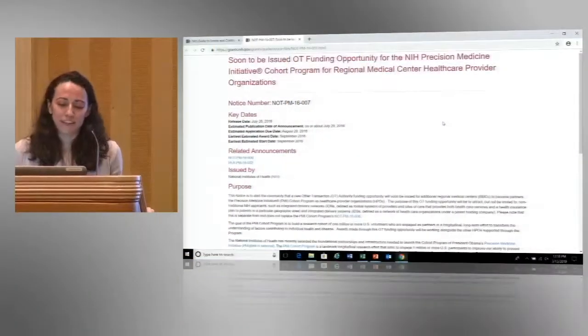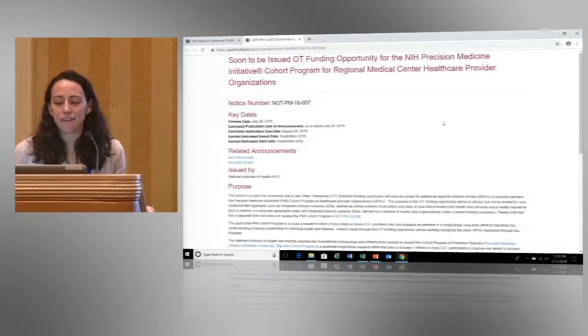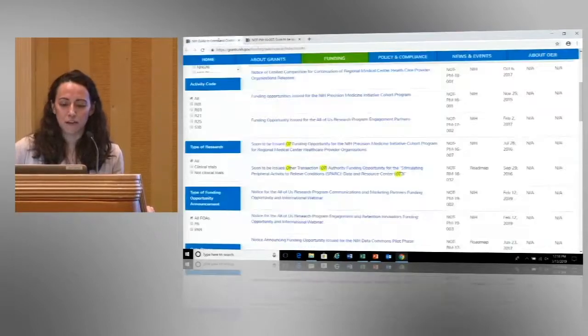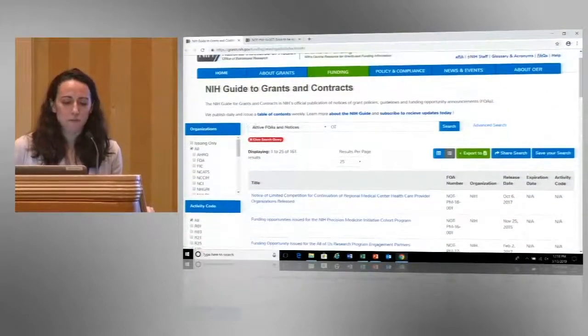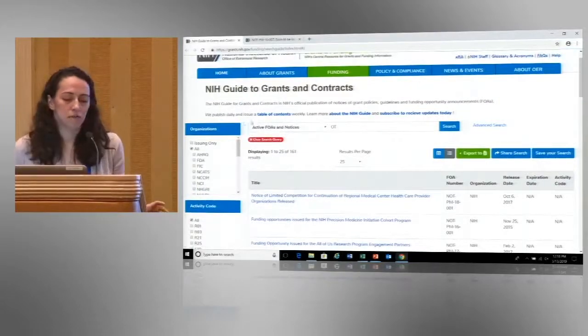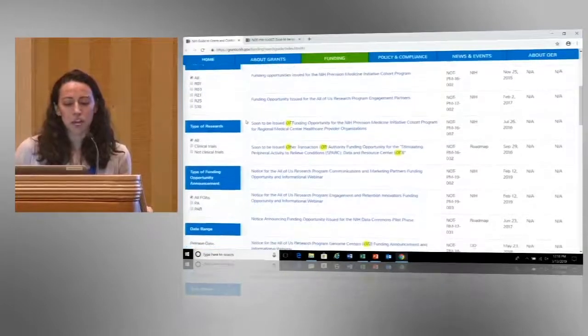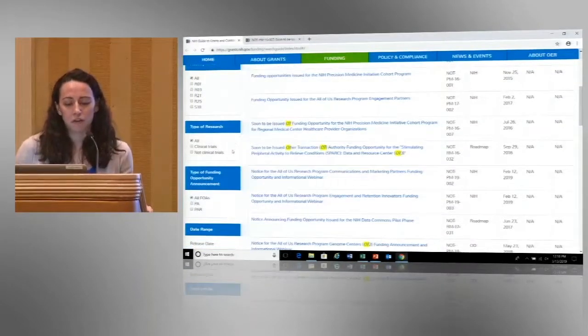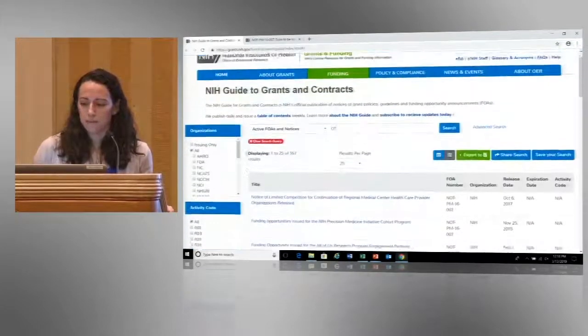But this is an example of a notice that's come out recently to alert the community that a new OT program is coming. And this one is, like I said, for that precision medicine initiative. So you can search for all that kind of stuff on the guide. As I was discussing before, over here on the left, you can see all the different funding organizations, the activity codes, the type of research that you're interested in, if you know you have a clinical trial or not, the different types of funding opportunity announcements, as well as the release dates.